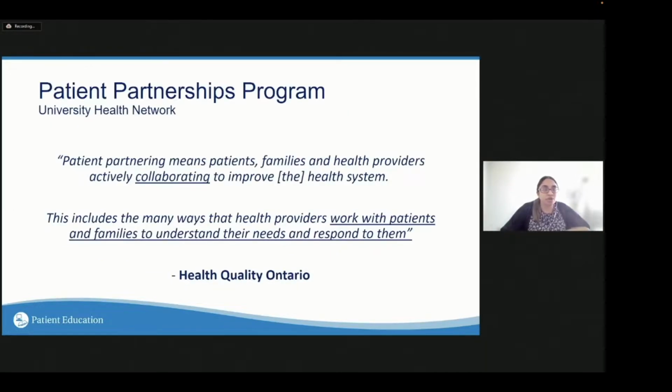Our formalized program at UHN works in partnership with patients and caregivers who have had care experiences at any of our multiple sites. And here we see from Health Quality Ontario, what we really do is our staff actively collaborate with patients and caregivers to really understand their needs, respond to them, and work together to improve quality, safety, and care around the organization and in the health system.